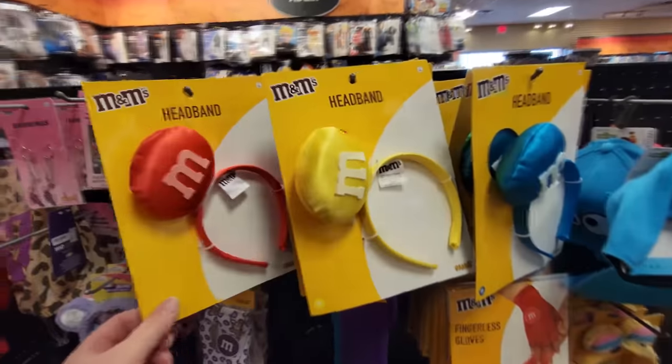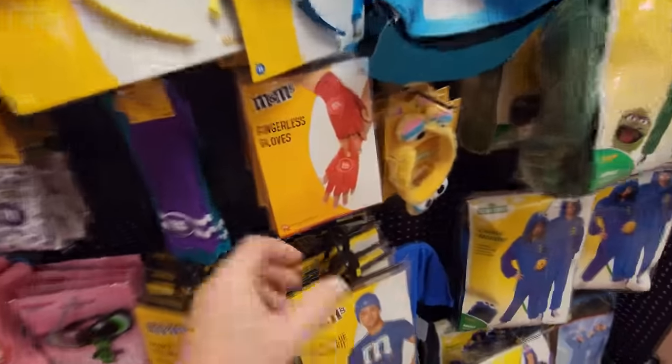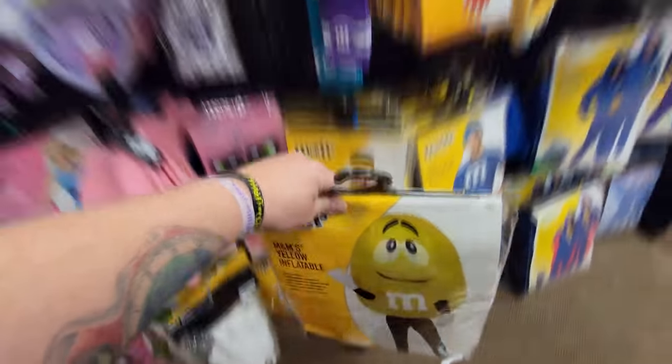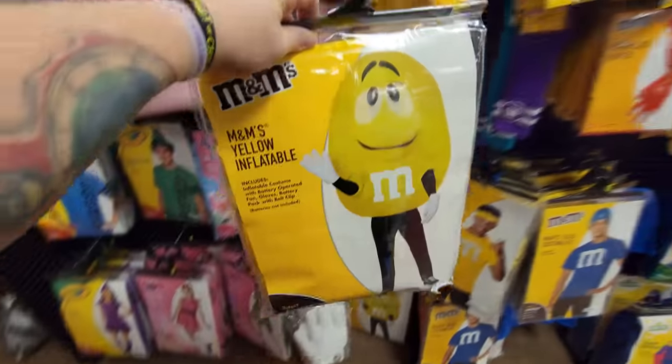And what the heck is this? Look, it's M&M's headbands. I don't think I've seen those. I don't even think I've seen the fingerless gloves. I have seen the costumes before, but this is new to me. Wait a minute, I have not seen this. An inflatable M&M's costume. The only one it looks like they have is yellow, but that is awesome.